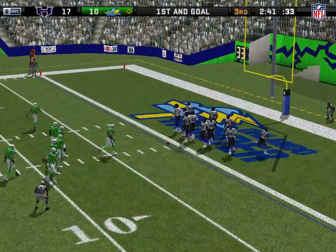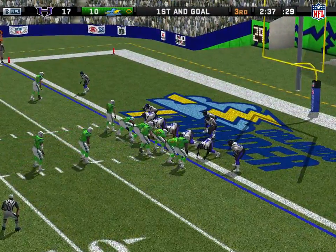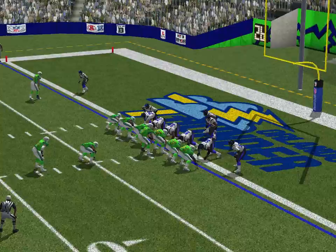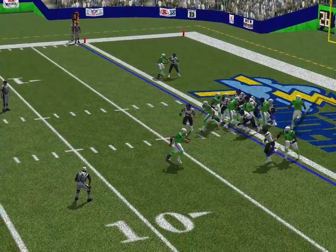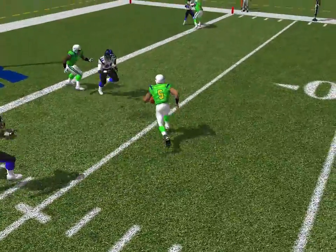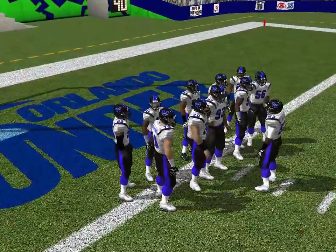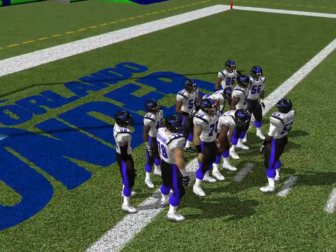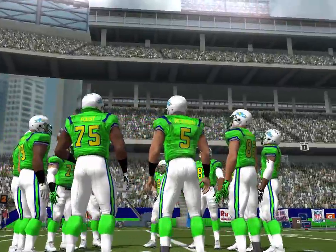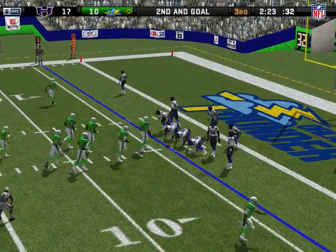Rush in. Set. He doesn't want to take the big hit. Four more yards to the end zone. On the 4-yard line.